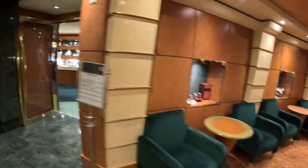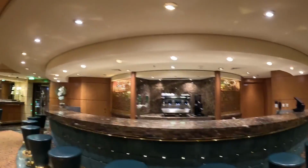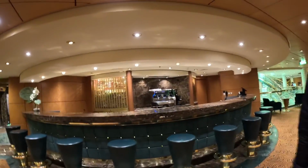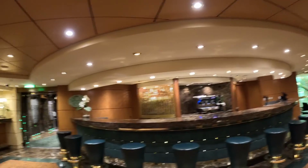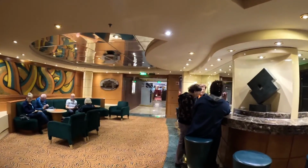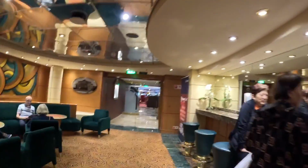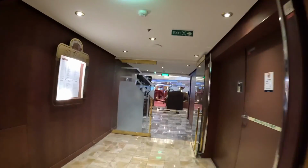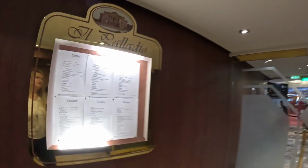I believe that was Effie or fine jewelry of some type. Yet another bar. And notice the coffee machine. Usually there's only one or two designated specialty coffees, but here they had the big barista coffee machine at basically every bar on board. So it was interesting. There wasn't one specific dedicated spot. You could go all over the ship and get a nice espresso.